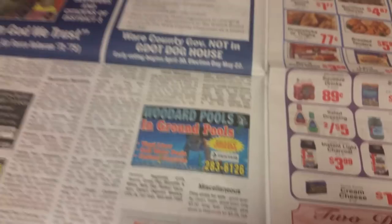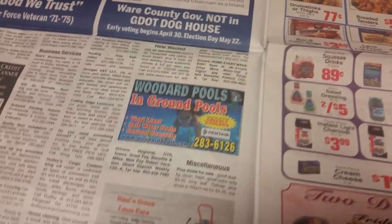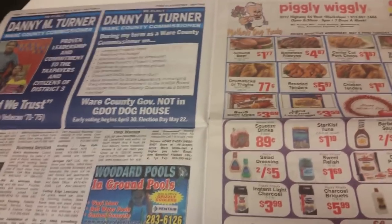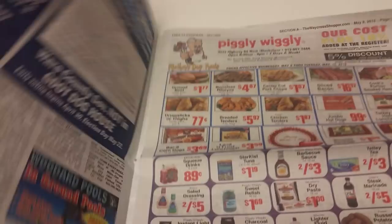All you got to do is basically send them the information of what you want posted inside of the Shopper, and they will put it in this mail out for free.